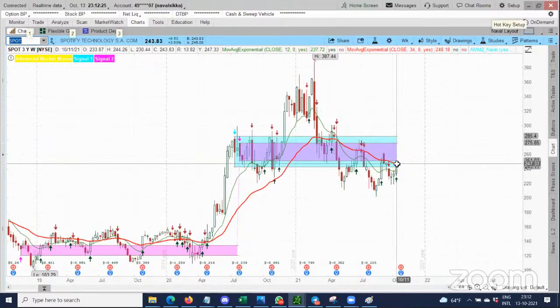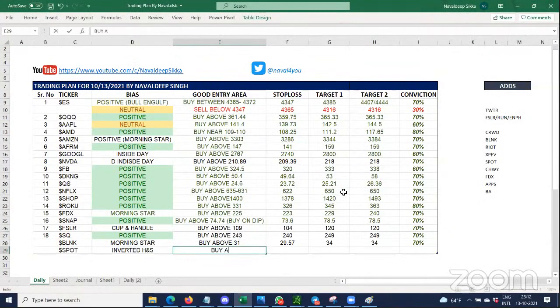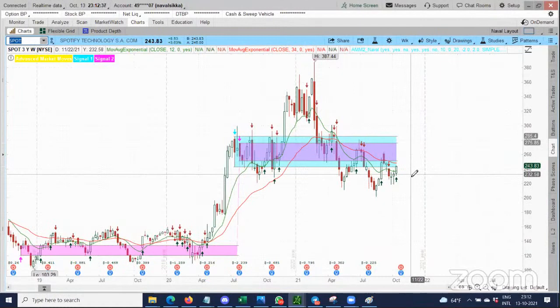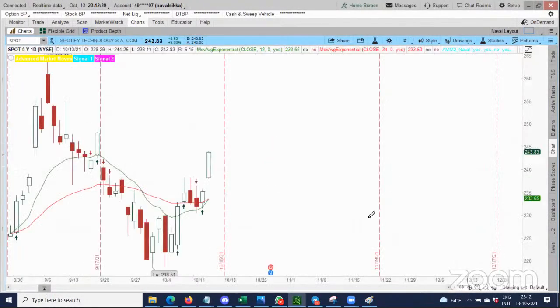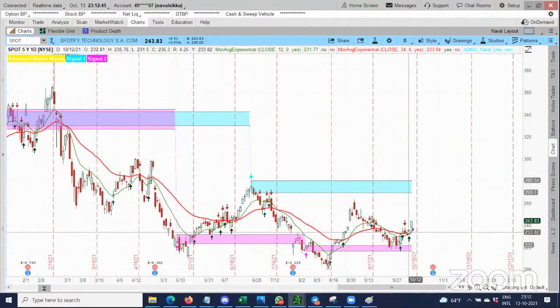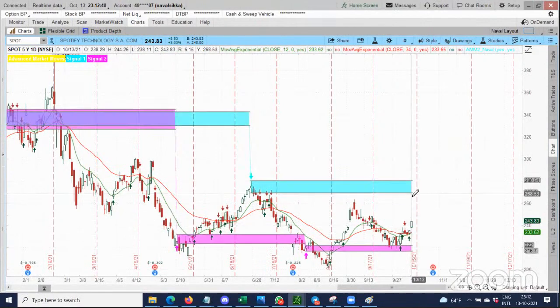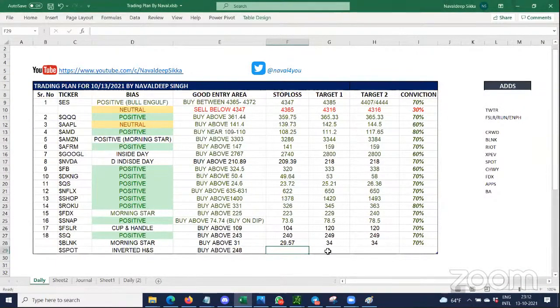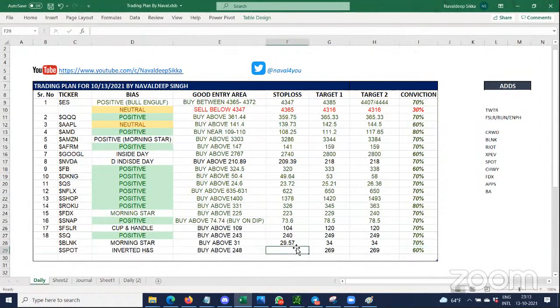Above 248. And I need to find a stop loss here. It was an inside day breakout. Target is 269 something, 269. You can try on this. And stop loss is 243.